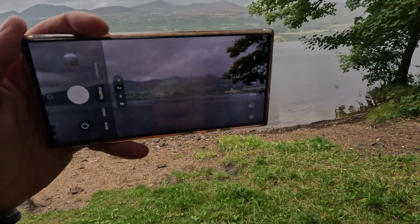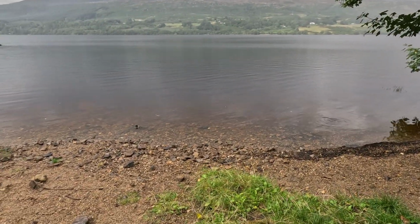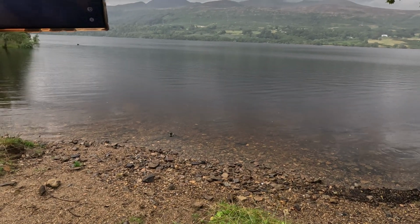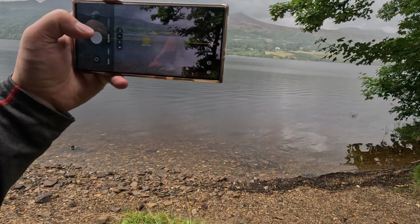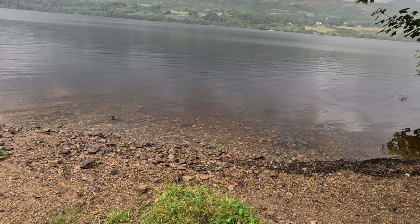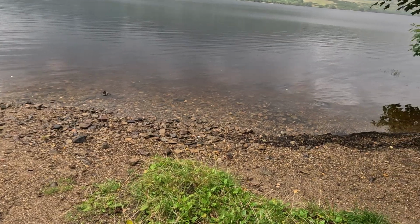Camera reception. I can change the angle. Okay. I'll fiddle with them later. This is nice though. I definitely hope a lot more of the loch is like this.